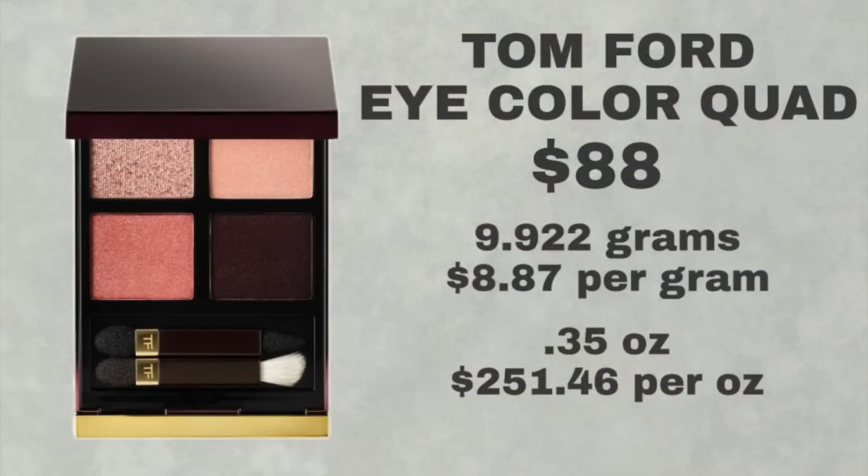The Tom Ford quads, those are $88. Woo, whopping $88. But wait till you get the math done and then you'll be like, wait a minute, it's not as bad as I thought. The Tom Ford is $88 for 9.922 grams, which is $8.87 per gram. It is 0.35 ounces worth of product in that palette. So that makes it $251.46 per ounce. It's cheaper than the Pat McGrath and the Charlotte Tilbury. Can you believe that? I would have never thought. You get way more product in the Tom Ford than you do the Charlotte Tilbury or the Pat McGrath, which is pretty cool.